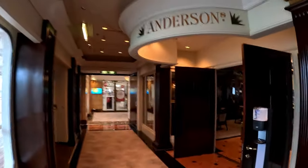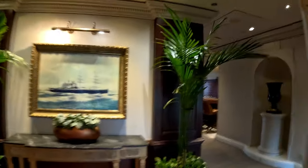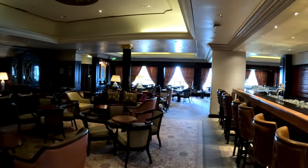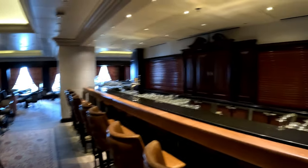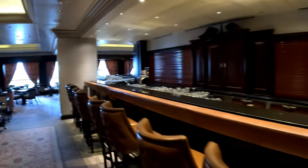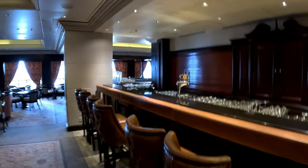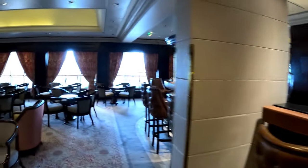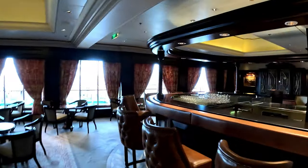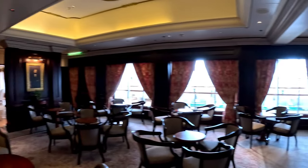So this is one of our favourite bars, Anderson's, reminiscent of a sort of club. It's really nice. I like this bar a lot. Not currently open, but other bars obviously are. It's midday, you know. Just walk you around here. But yeah, we've had a drink in this bar every evening. I think it is really nice. It's all very, very relaxed and chilled.